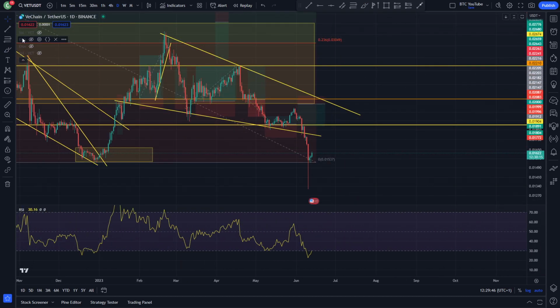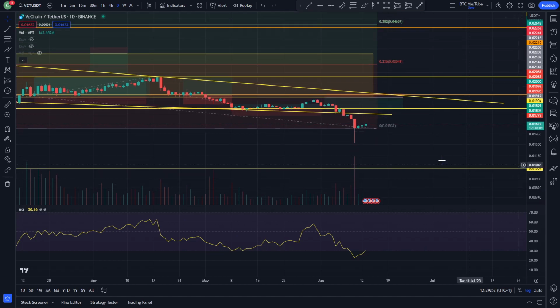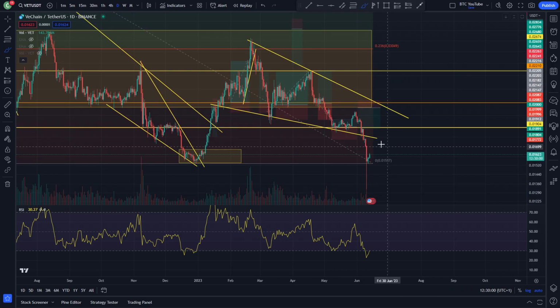Let me just check the volume on this. Yeah, there's a very significant amount of volume here, isn't there? Really, ever since back here, Vechain has just been trickling to the downside, but a very large amount of volume on the daily there.